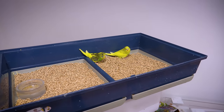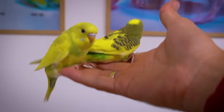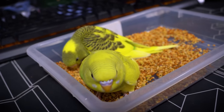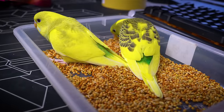It's been 32 days, or 4 weeks, since hatching. They're eating and drinking on their own now. They'll even attempt to fly, so be cautious of open windows and keep them closed. Their primary diet consists of a seed mix, but you can also introduce fruits and vegetables at this stage.